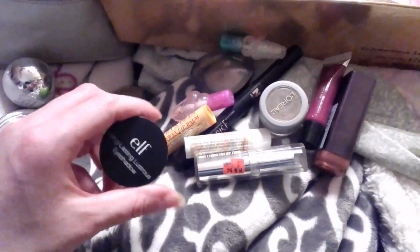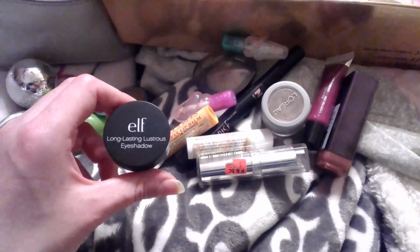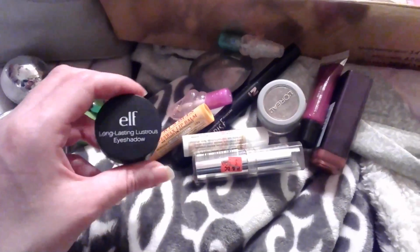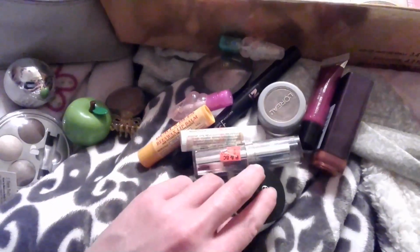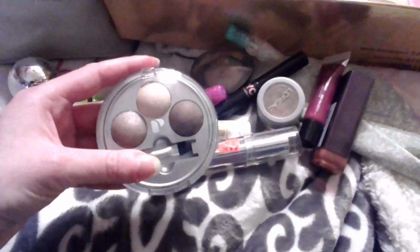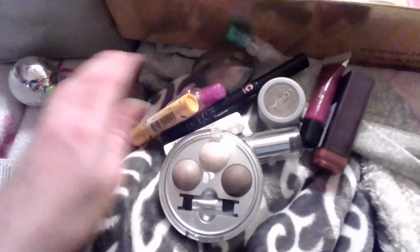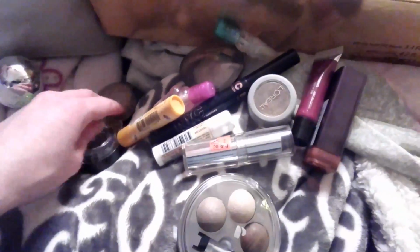This I didn't like. It's still good. It had a lot of fallout, so I didn't really particularly care for this. I love e.l.f., but I just didn't particularly care for this. So I'm going to see if my mom likes that. This is still good, but I don't really care for it, so I'm giving this to my mom. I barely even used it, but when I did, I didn't really care for it.